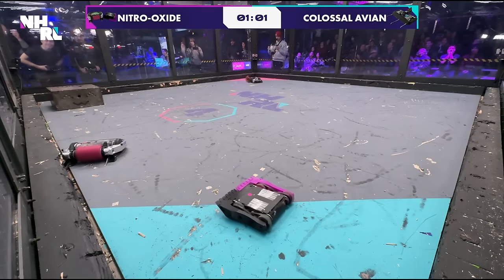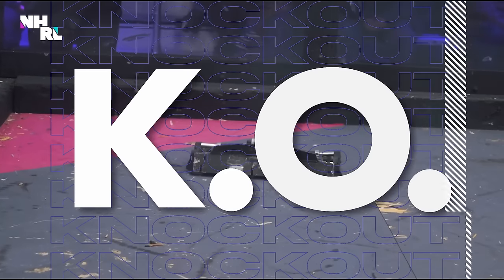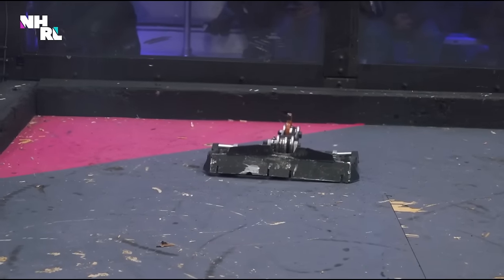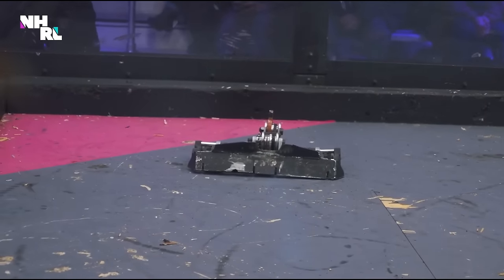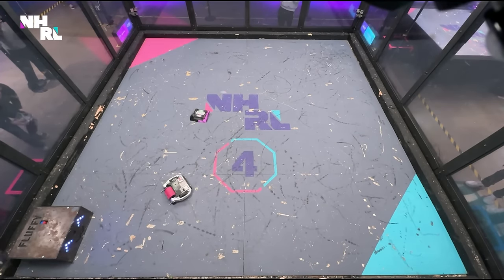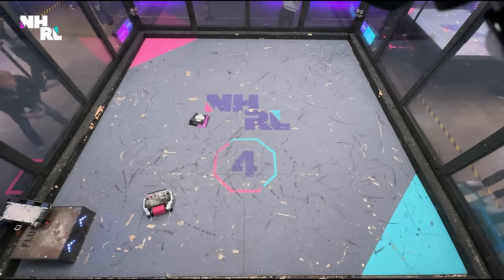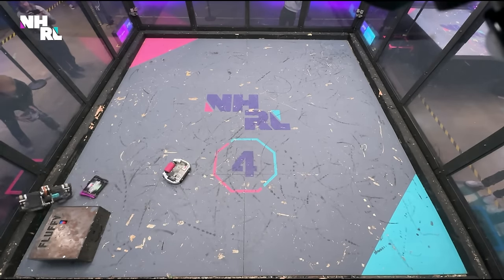Oh, so Fluffy got turned off on the first hit of this match. Wow. So on that hit that sent them flying, they turned off the bot. And that comes back to haunt them. Let's check what happened to the house bot in there. Fluffy started on, and then watch, the weapon goes boop. Down. Wow.